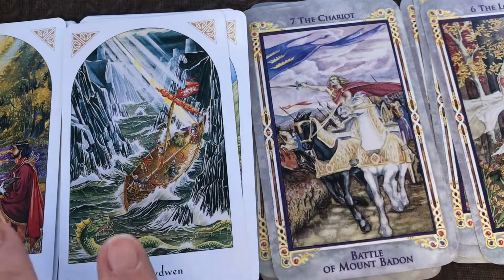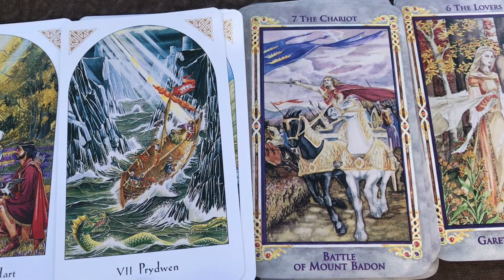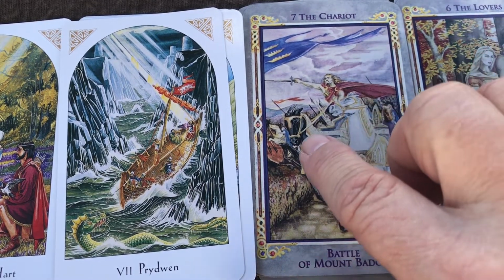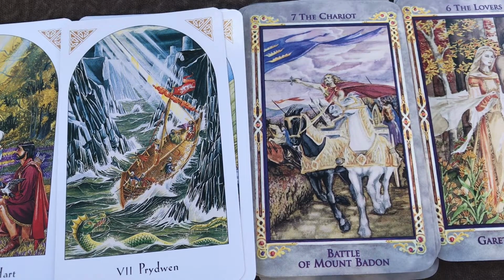Okay, for the Chariot, we have Arthur's ship, Prydwen. And in the Legends deck, we have the more typical rider with the chariot and the two horses, white and dark, the Battle of Mount Badon.